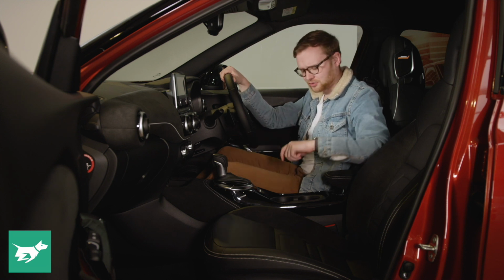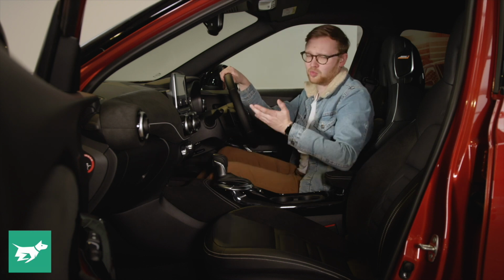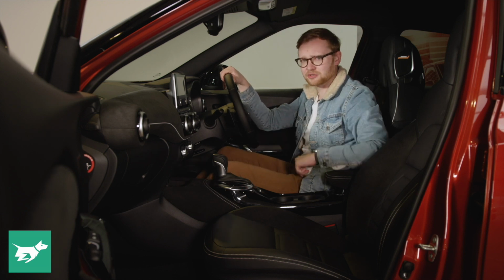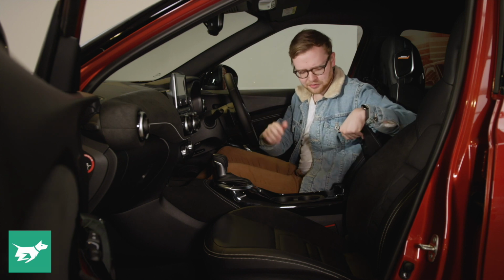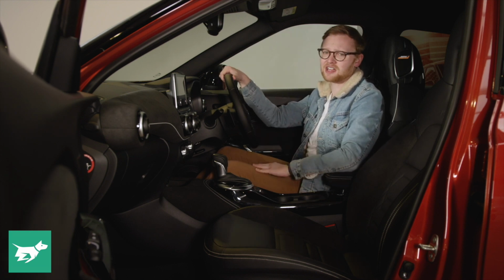It's also pretty practical. We've got two big cup holders. We have a tray ahead of the shifter, notably no wireless phone charging though. There's just two USB ports in the car, one for the front and one for the back. Deep central bin, finished in Alcantara, and decent sized door bins as well.